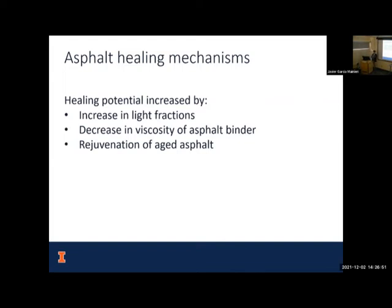So again, asphalt, for those who aren't as familiar, is a petroleum derivative. So asphalt is coming from basically the refinement of crude oil. Usually it's the bottom residue, so the heavier fractions, but those lighter aromatic type fractions, if we increase those in number, we generally increase healing potential. Which in turn decreases the viscosity. And then finally, when you have aged asphalt, stiff, brittle, oxidized asphalt, if you can add a rejuvenator or a softener, that also increases the healing potential.